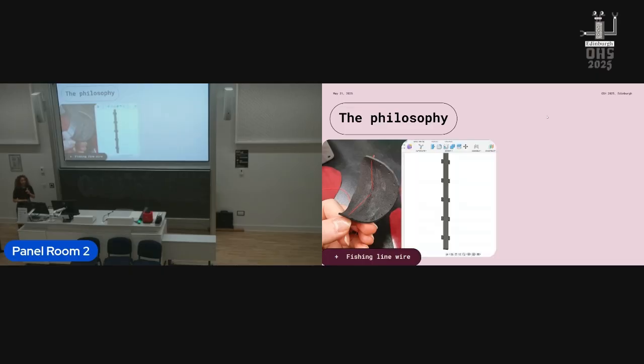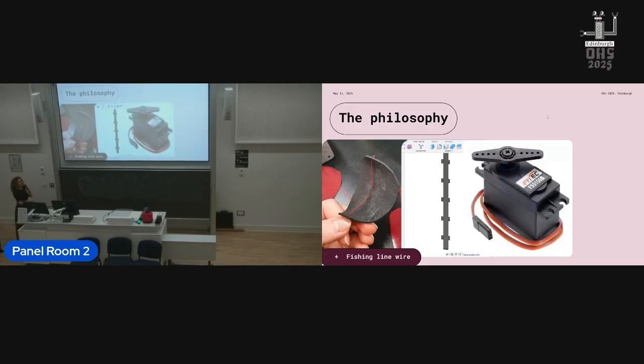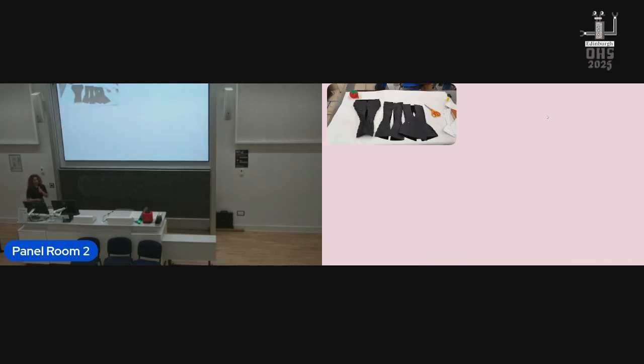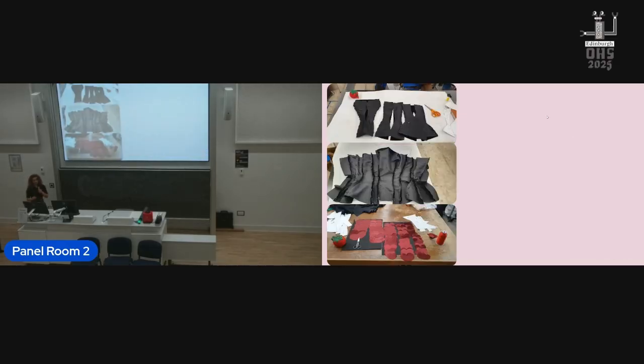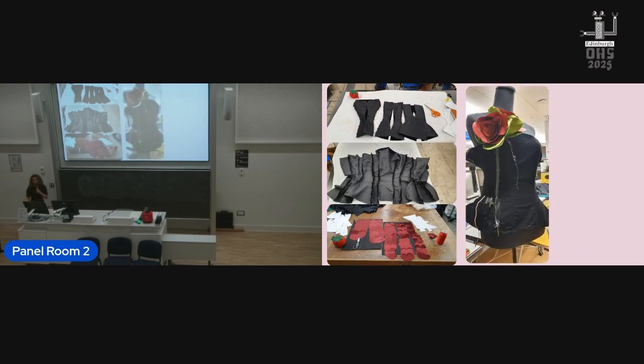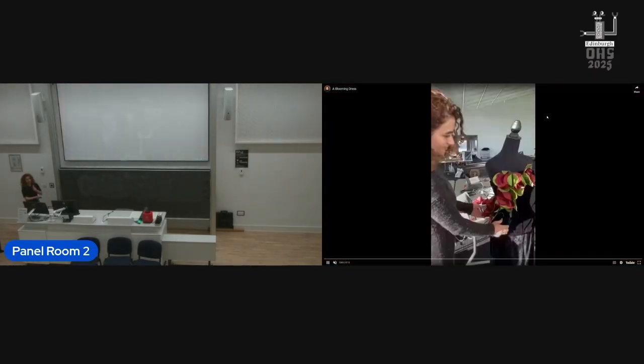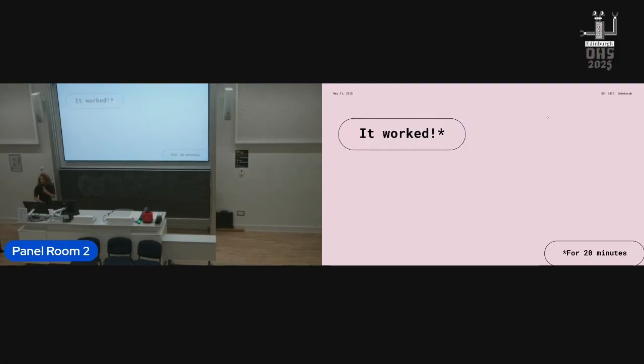And if you add a flexible 3D printed channel that you can pull those fishing line wires through, and you add a servo that's way too big and way too strong, and you create your own PCB that powers the whole lot. If you then go on to create your own corset, sew it all together, make a bunch of flowers, and put it all together, that's when you get the blooming dress. Here is another one again, which I think we don't need. So it worked. Sorry. And it worked, but only worked for about 20 minutes.